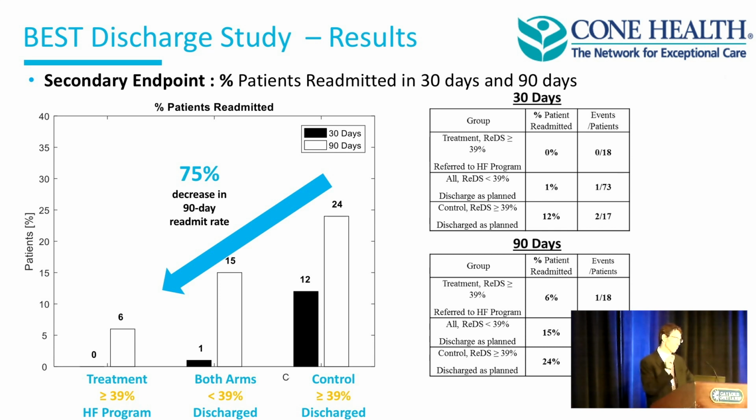And I will say this is probably a combination of decongestion and adequate triage of these patients to the right resources. Overall, it's a 75% decrease in 90-day readmissions in this program, in a hospital that's already averaging around a 16% 30-day readmission rate. So I think it really helps not only getting people dry, but also identifying that person whose fluid we continually underestimate.